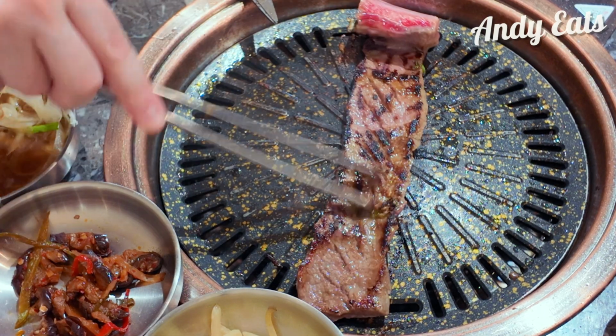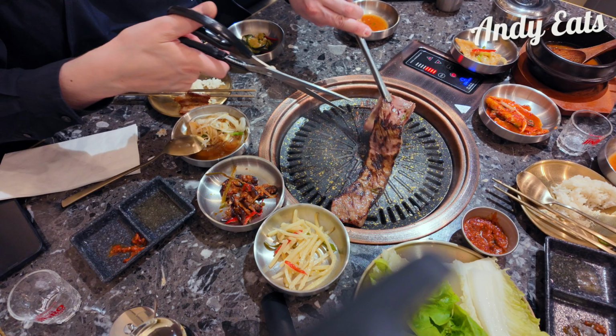Oh wow. It's not burnt, it's caramelized. Expensive beef, it'll be alright. I'll just scrape a little bit off. I do need to be careful because it is marinated beef and it does catch quite quickly. I'm just going to cut it into smaller pieces.